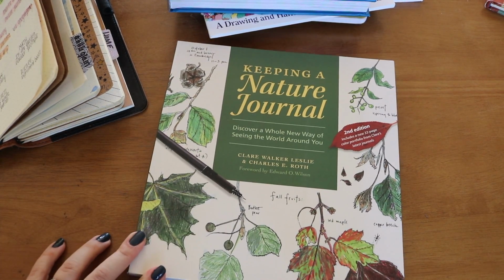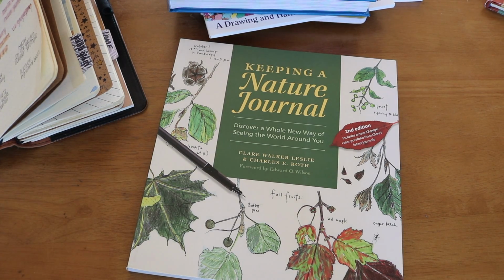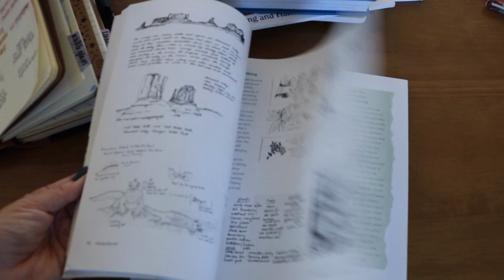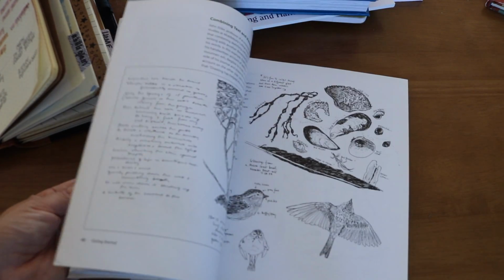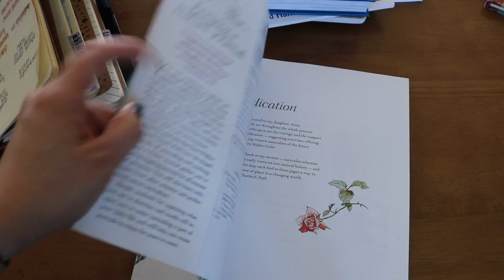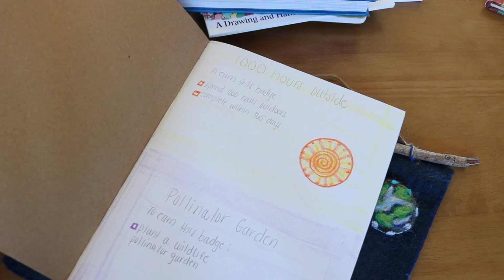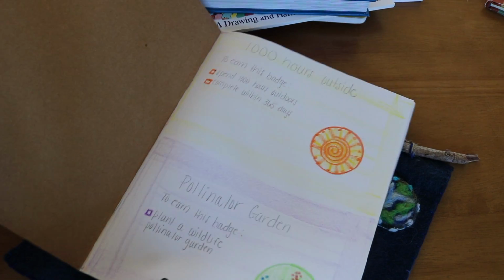Once we've completed all 4 seasons of the Florida Guide, I want to continue teaching and instilling the habits of nature journaling. So I'm rereading Keeping a Nature Journal by Clare Walker Leslie and working on the habit of nature journaling for myself. For nature, we're also continuing with our Naturalist Family Badge project.